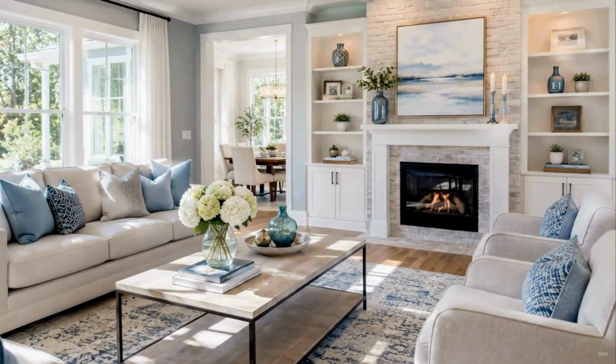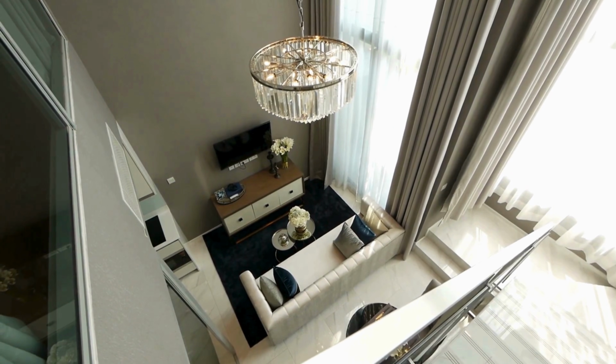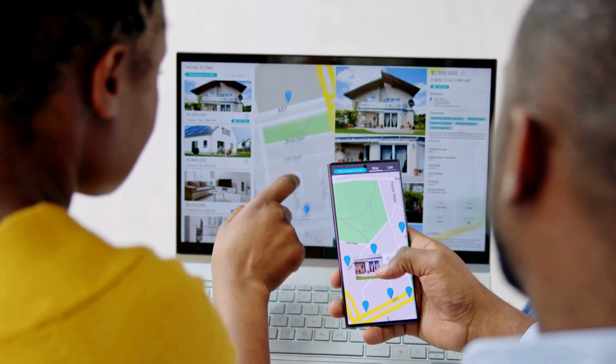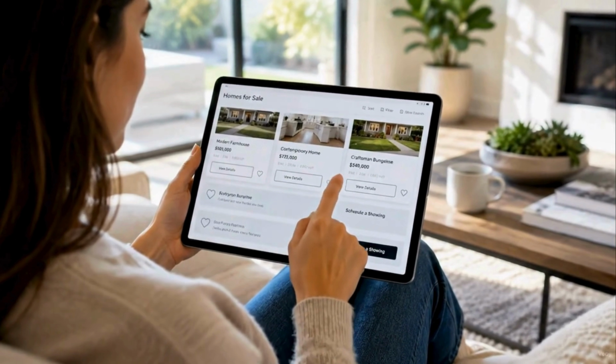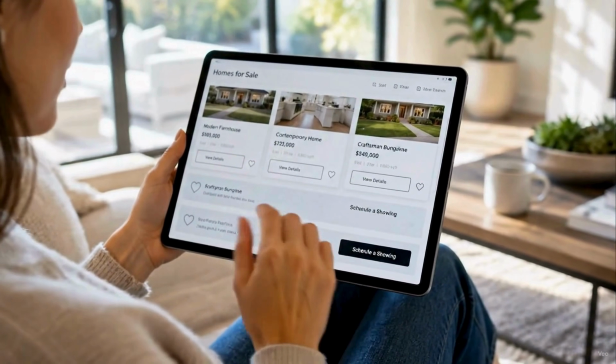Here's something I remind my sellers all the time. You live in your house. Buyers shop for a lifestyle. Most buyers have already formed an opinion before they even pull into your driveway. They've looked at your house, compared your house to others online, and decided whether they want to schedule a showing.